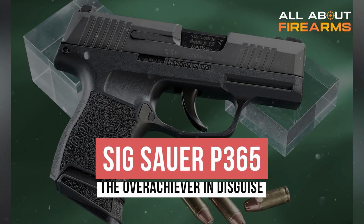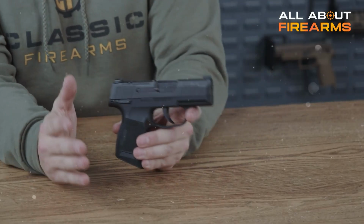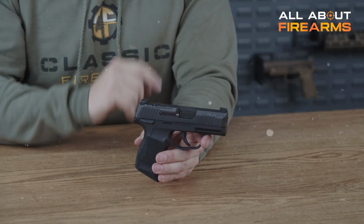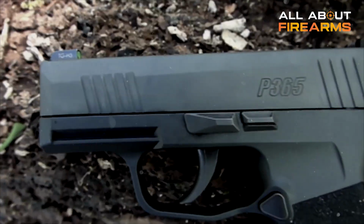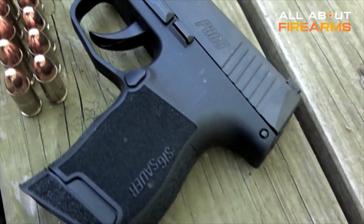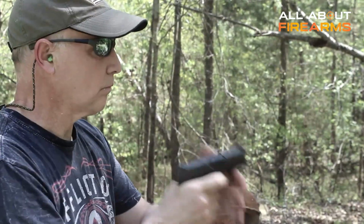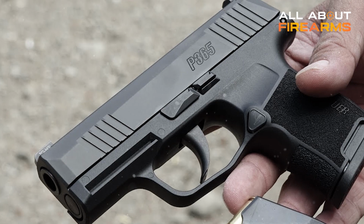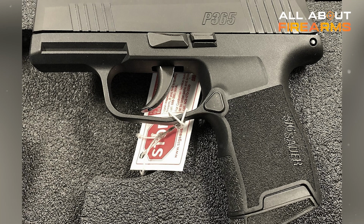Number 5, Sig Sauer P365, the overachiever in disguise. You carry a Sig P365 because you like to pretend you're edgy, but deep down, you just want it all. Capacity, concealability, reliability, and a little sprinkle of elite status. You saw the Glock guys and thought, cute, then grabbed your P365 and felt superior without saying a word. You're the type who brings a pocket-sized multi-tool to a birthday party just in case. This gun gives you 10+1 in a size that practically disappears in your waistband.